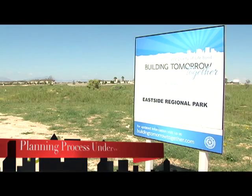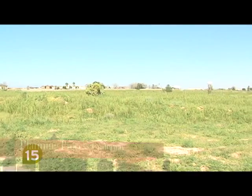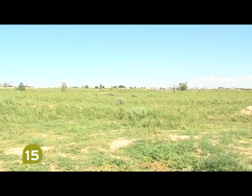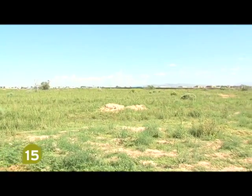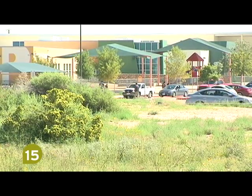Far East El Paso will be home to the largest park in the city. Planning has started for the East Side Regional Park. The $15 million park will be built on more than 90 acres near Montana and Rich Beam. It's the largest project to be funded by the 2012 Quality of Life Bond. The park will have athletic fields, a rec center, and a swimming pool. This park will be 3 times the size of Album Park.